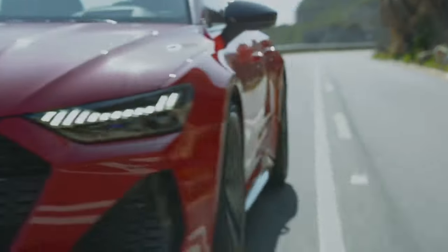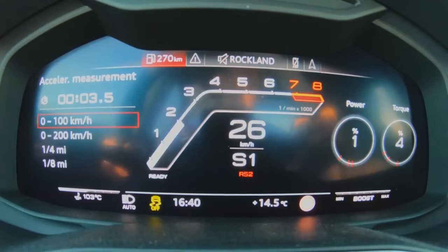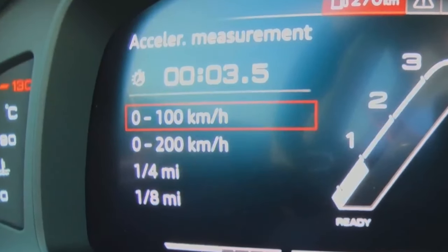Oh, that's brutal. And that is it. So the lap timer says 0 to 100 kilometers an hour, 0 to 62 in 3.5 seconds.